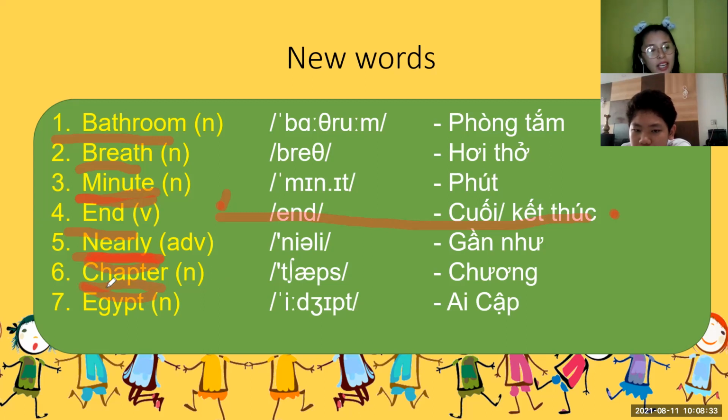It could also be applied to the life of a person. It is a period of time in a person's life. For example, if you are an adolescent, that's another chapter of life, then adulthood and so on. Okay, this is the last, the seventh.